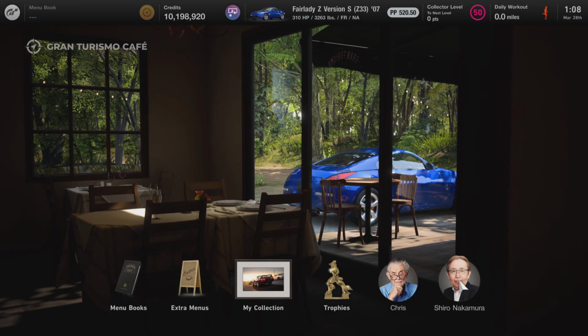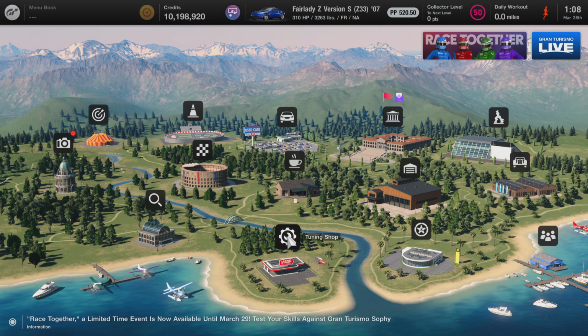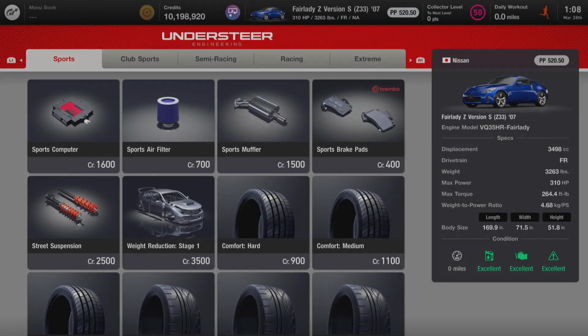Alright, that's everything we can learn about this car, but we're going to make one final stop down at the tuning shop, where I'll show you everything that can be done to improve this car's performance and power. So here at the tuning shop, I have not done anything to upgrade this car, but I will show you everything that can be done to it.